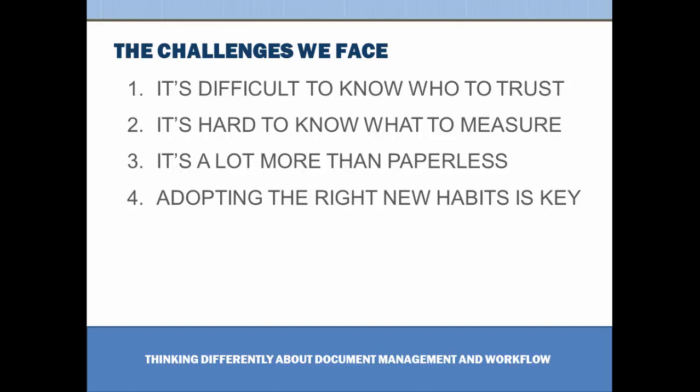The next one is it's hard to know what to measure. Once we make a selection and we begin, the only way we know if we're getting anywhere is if we measure. And that starts by identifying where we are. It's definitely always a lot more than just paperless. If we're only talking about something like document management and file storage, and not about what work is being accomplished, how it's accomplished, by whom, and when, then paperless would be more accurate.